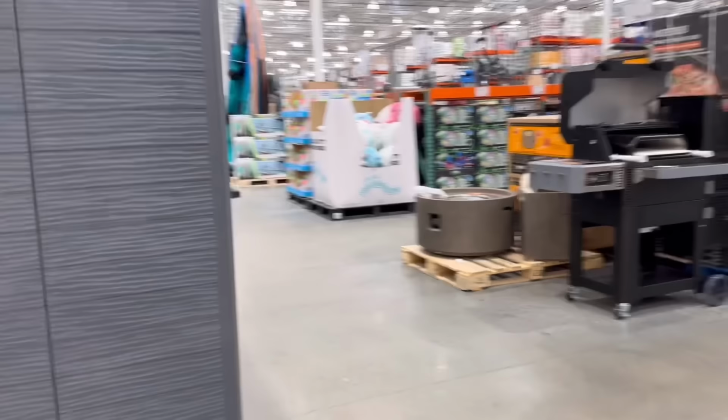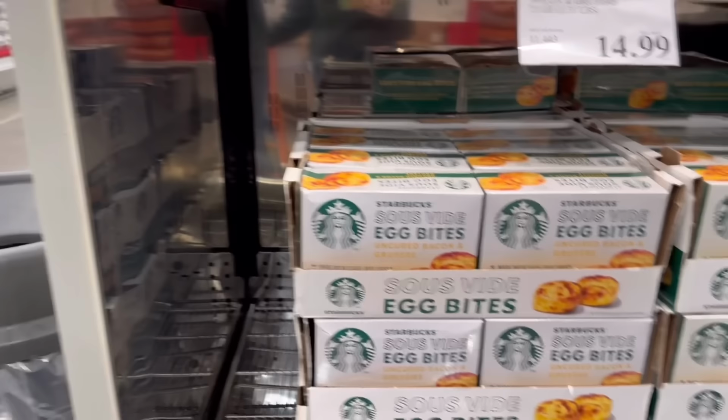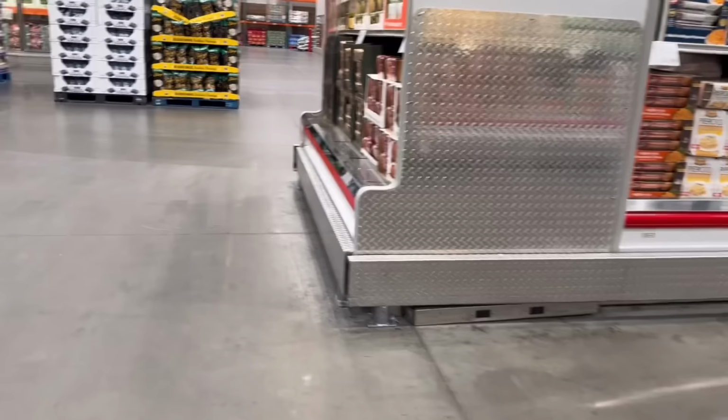Wow, look at that shed. That's nice. I didn't know they sold Starbucks egg bites here. I'm gonna have to get some of those. I love those things.